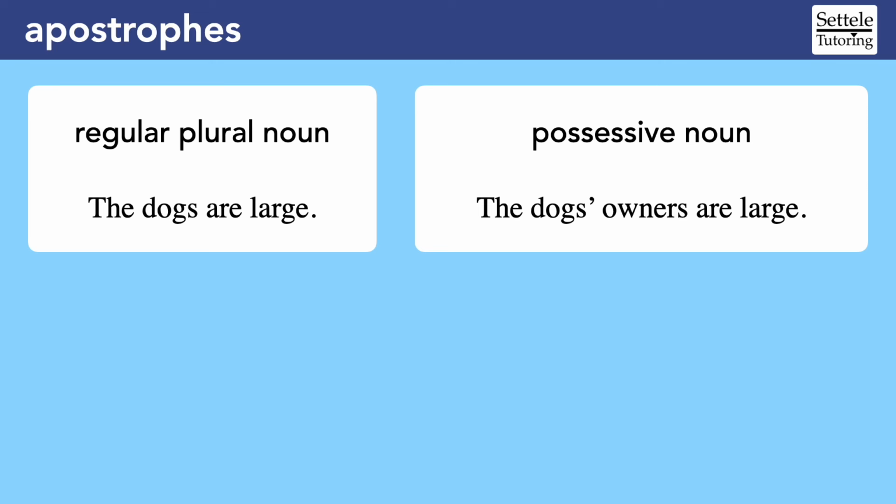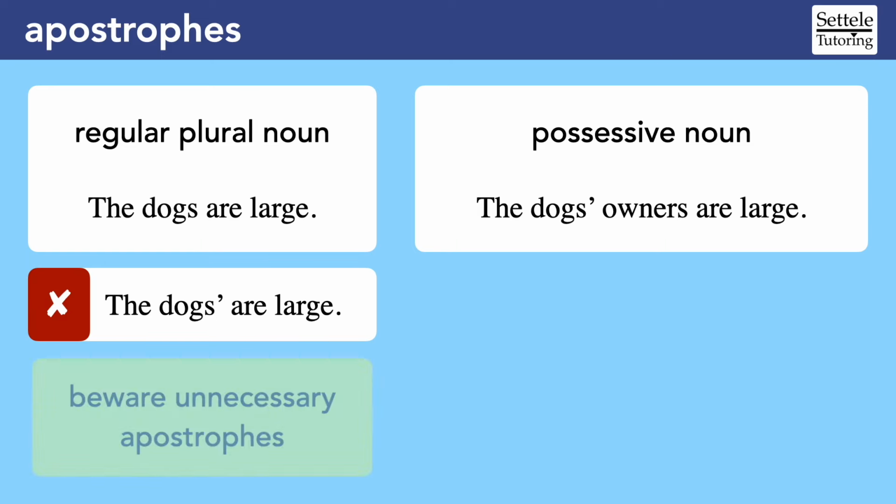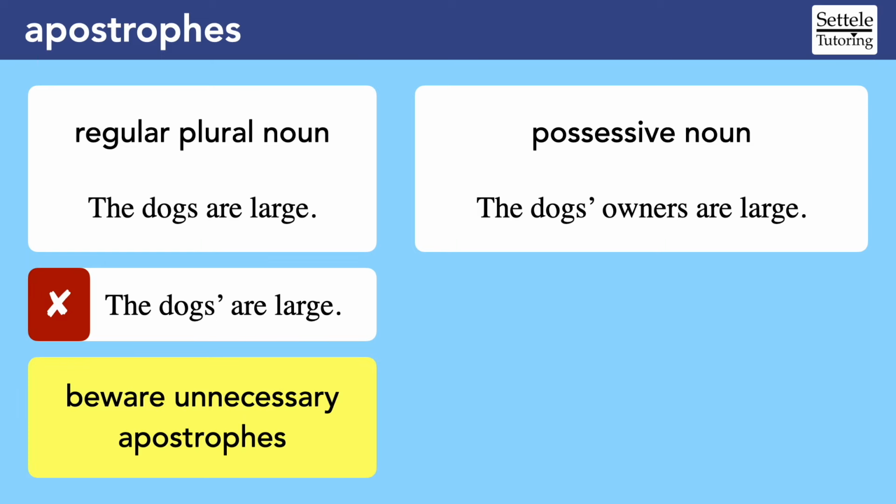The most common way that the SAT tests apostrophes is by using them when they're not necessary. If we're not showing ownership, belonging, or possession, then we don't need an apostrophe. Putting an apostrophe in the first sentence would be wrong.